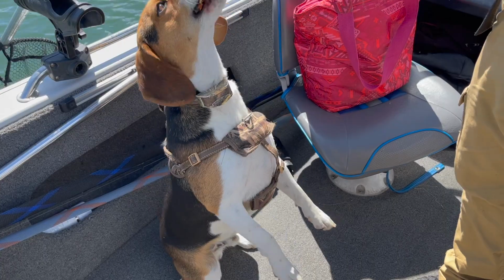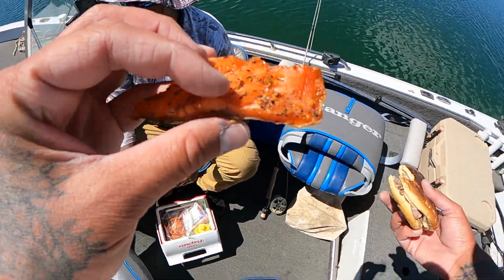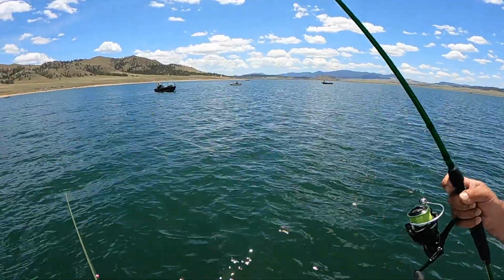Pretty good boy. Little piece of smoked trout. Thanks, Ted. Little steak Sammy. Yeah, me and the weeds that broke some off and got freed.